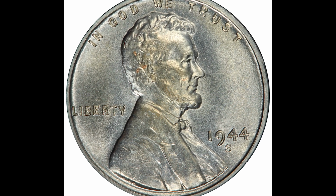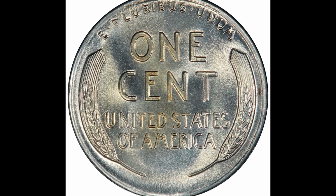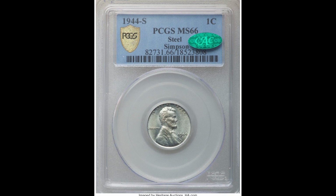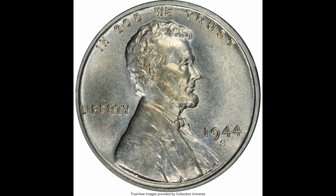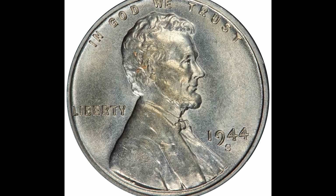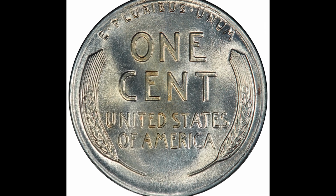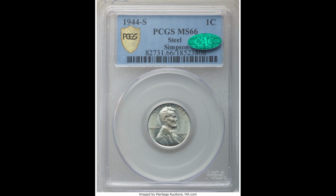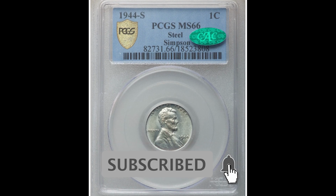So the main reason why this coin sold for so much money is 1, the grade's very high, 2, it's got a CAC sticker, but the reason why is because this coin was accidentally struck on a zinc-coated steel planchet. What you need to know is that this was during the war efforts and they needed bronze for ammunition, so they transitioned into a zinc-coated steel planchet. Your 1944 penny should be bronze. It should not be on a zinc-coated steel planchet like this. If it is, you could have a coin worth a lot of money, because this one sold for $408,000.